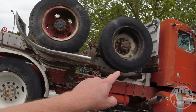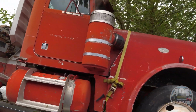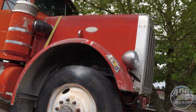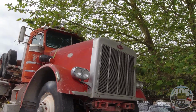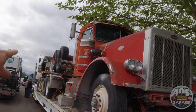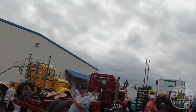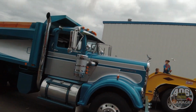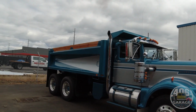So, this is another 359 short hood. See, they saved that one. Old visor, original paint. This whole load of trucks they just brought back this last week. Old Kenworth dump truck. I think that's a 900.